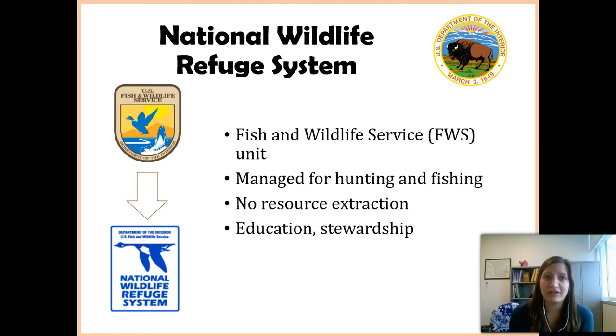Although you can hunt and fish in these systems, you still can't do any kind of resource extraction. So they don't let loggers or miners come in to take any resources that might be in that wildlife refuge. Their main goal, similar to the national park system, is education. How can we teach people about what's happening here? And more importantly, why is it important? Why should you protect this area? And so they're trying to make that connection between humans and nature.